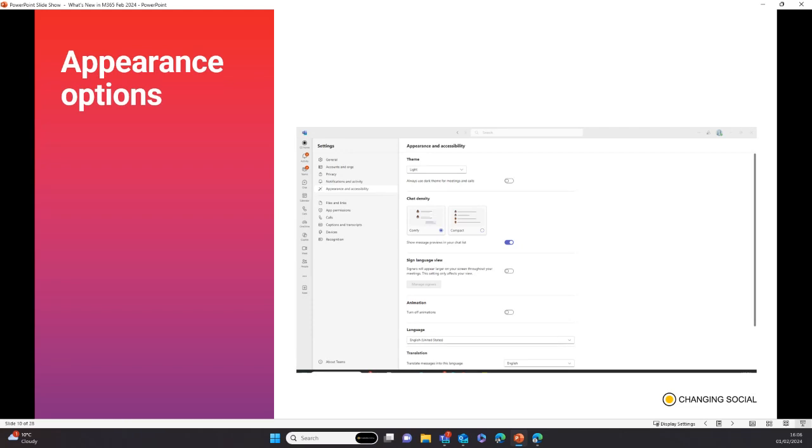I think whenever there's updates to these apps, whenever there's updates across Microsoft 365, it's always really important to dive into the settings, look at how you can make things work for you. When there are changes, some of them you will see and go, oh, I love this new change. Others you'll see and go, that's not quite for me. I might have preferred how it was before. It doesn't look obvious how you can change that, but you can go into the settings and make these apps appear in the way that you want them to and make them work best for you.